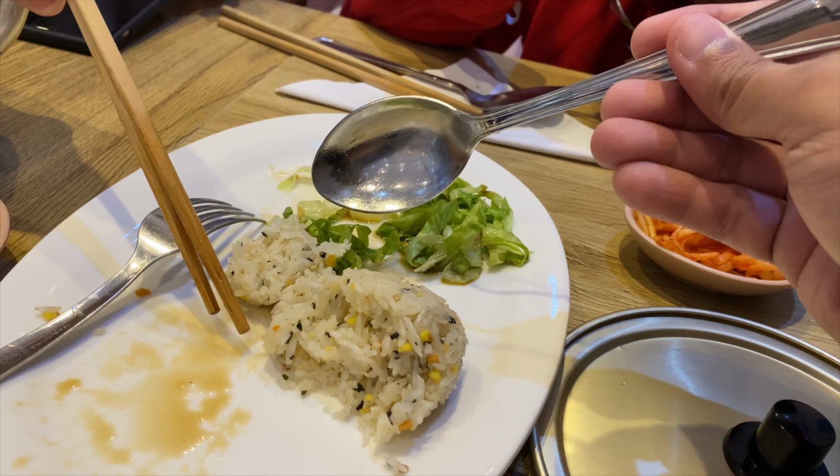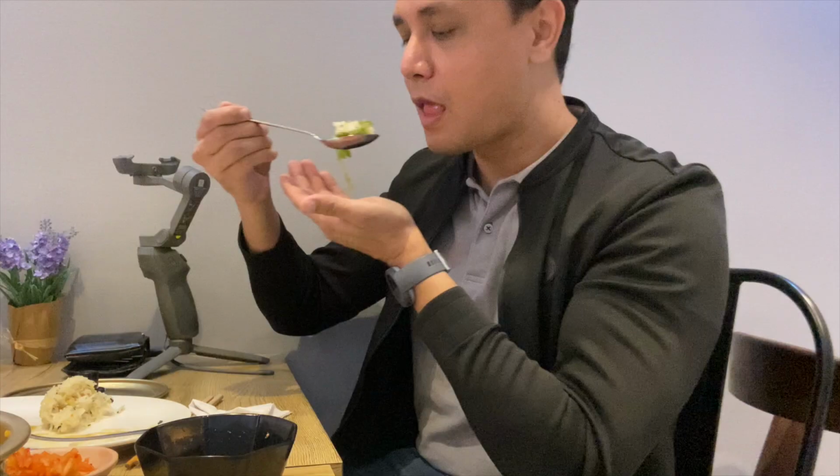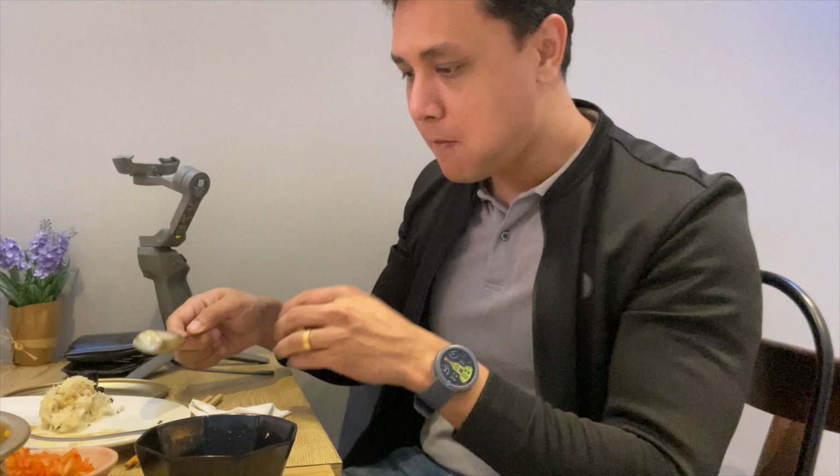I'm gonna try this like this. All right, there you go. That is very good. The rice balls with the lettuce is very good. In fact, the first time I had the rice balls, I didn't try it out with the lettuce, because the lettuce makes the difference. It's got the sweet sesame sauce, very nice, flavorful, sweet. I love a hint of sweetness in some of the food dishes, and this is really good. It has that perfect balance, you could say.